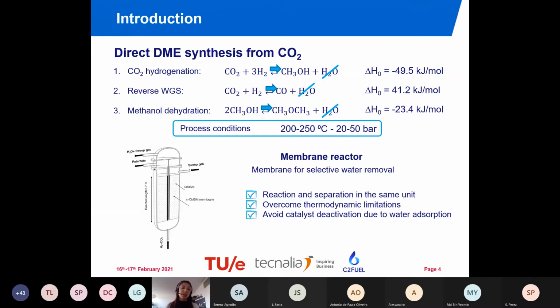A membrane reactor is a unit where reaction and separation occur simultaneously. When the membrane is correctly chosen, as in this case, it can allow for the selective water removal from the reaction environment, shifting the equilibrium of all the reactions toward the right, thereby overcoming the limitations and also avoiding the catalyst deactivation.